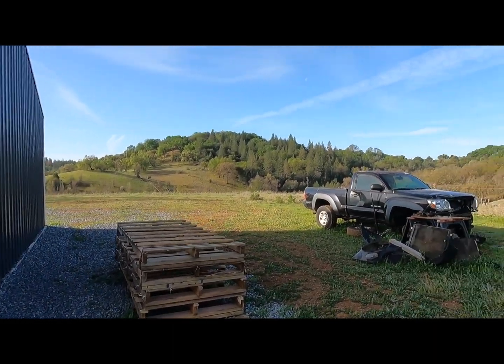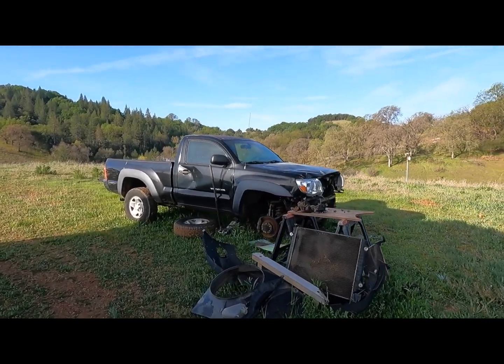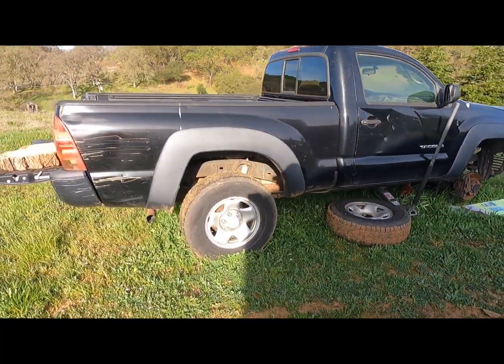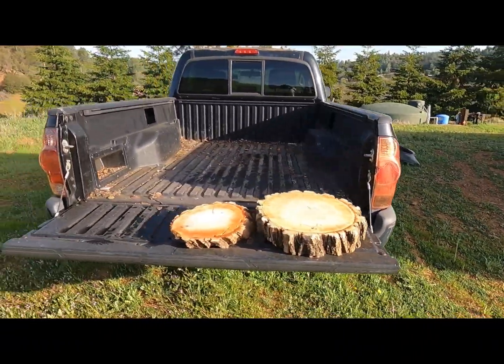Oh, before I forget, we got one more project that we're going on here. I had a neighbor of mine, the guy who helped me put up the roof. He had an old Tacoma that was barely running. Now, what I have here is a 06 Toyota Tacoma. It's a little beat up. It has about 240,000 miles on it. It's not in horrible shape. This side of it looks worse than the other side.